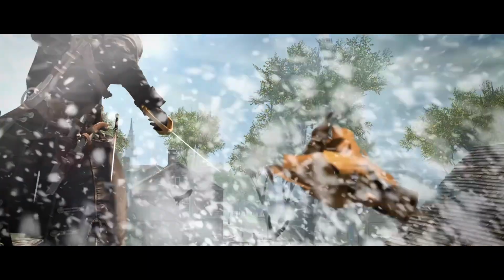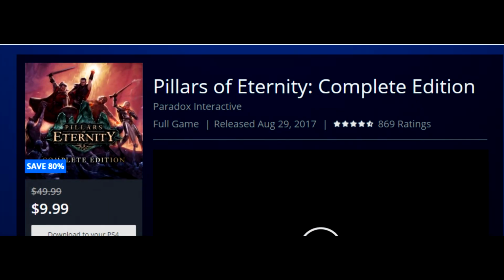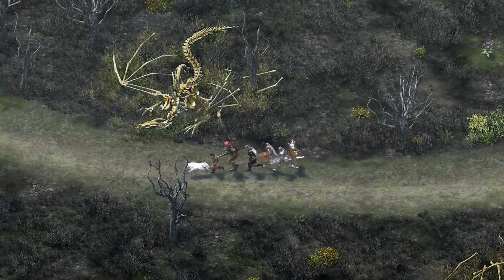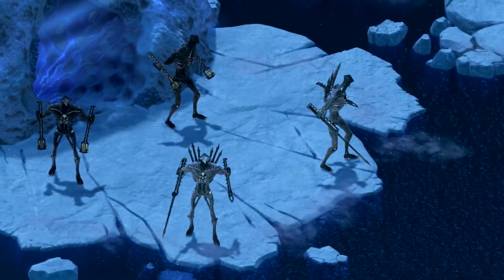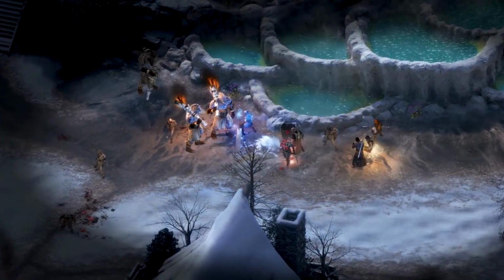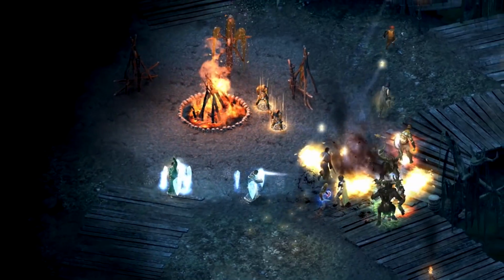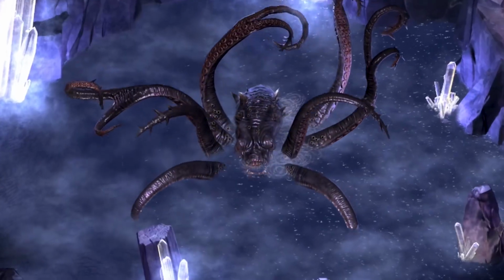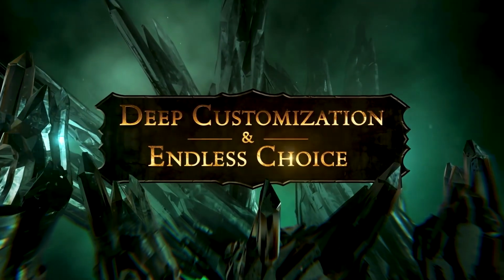Kicking things off, I do want to give a shout to Pillars of Eternity Complete Edition, which is 80% off for $9.99. Now, this is an awesome deal. This might be the cheapest Pillars of Eternity has ever been on PlayStation 4, but PoE is a really good old-school RPG done by Obsidian, published by Paradox. This is an RPG that's more reminiscent of classic PC RPGs, but it makes a pretty solid transition to the PlayStation 4. This version also comes with some additional content, as it is the complete edition, so that's really great.